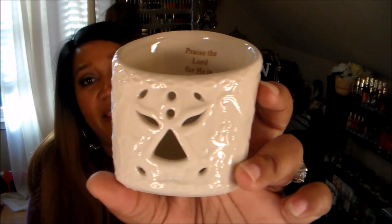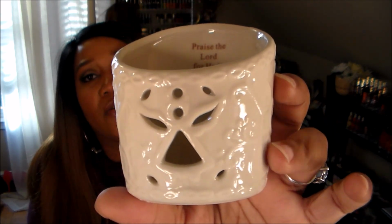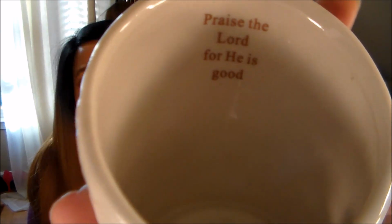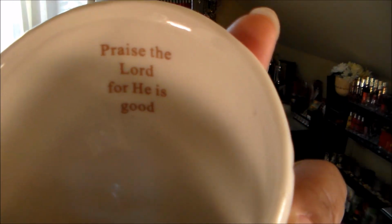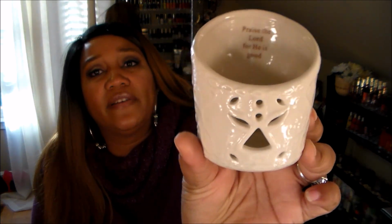I think that's everything. Oh, let me show you this too. Dollar Tree got these in, or my Dollar Tree did, in the last week, and I thought these were so pretty. These are little tea light holders, and they have this one, which is the angel. They have one that has a heart, one that has a cross, and I forget what the other one was, but they all have little biblical sayings, and I'm hoping you could see that. This one says, "Praise the Lord, for he is good." The other ones, one of them said, "As for me and my house, we will serve the Lord." And I can't remember the other sayings, but these are beautiful. I love the color of it, that white.